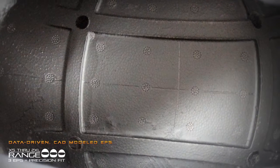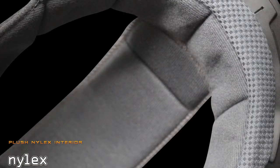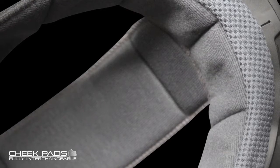Superior fit is a result of a data-driven, CAD-modeled EPS impact liner combined with a plush moisture-wicking Nylex interior, featuring a hassle-free installation and removal system to simplify cleaning and maintenance.